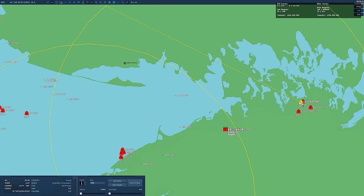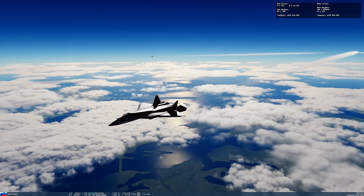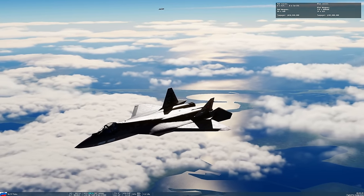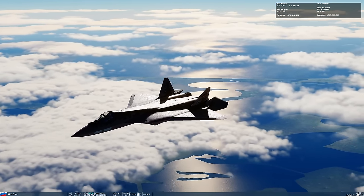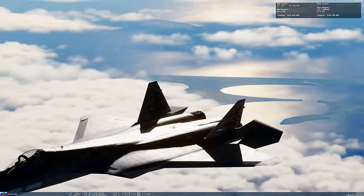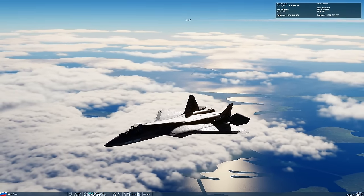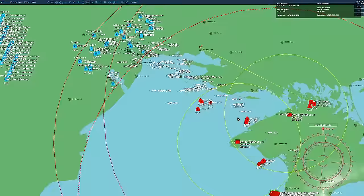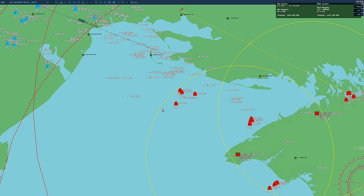And the Felons are up. Here we go. Felons, Russia's new low observability platform. Does that low observability make a difference? Wow, there's something wrong with its thing there. That's not going to help its low observability. It will make a difference. You'll only see them at about 50 miles rather than 100 plus miles. But still, it's not as good as true stealth, as I'm sure Russia would admit.